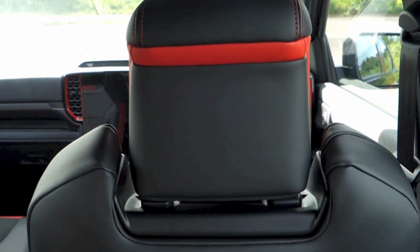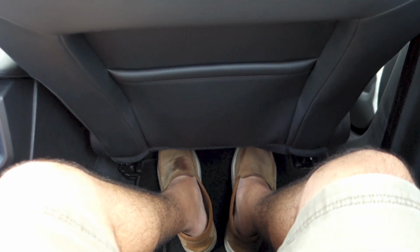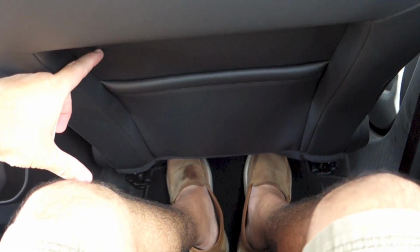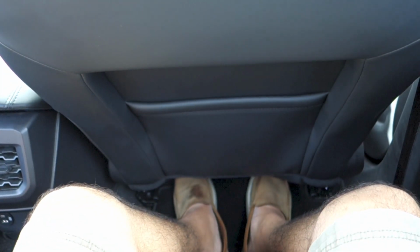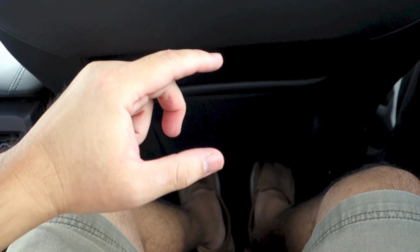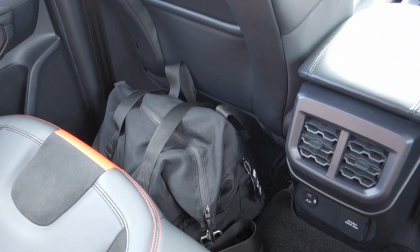I did set the driver's seat to a position that I would feel comfortable in. I'm about 5'7", which is about 1.7 meters tall. There is a bit of room to stretch out my feet underneath the driver's seat. As for legroom, I get about this much. And I get about this much in terms of headroom. It is actually quite nice and spacious back here. The seats are relatively soft and comfortable as well.